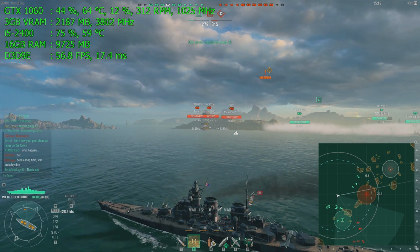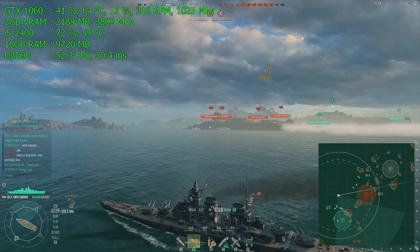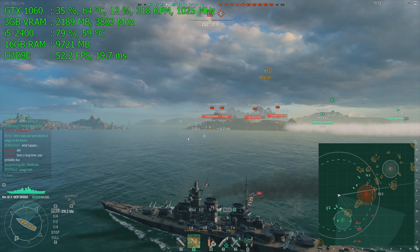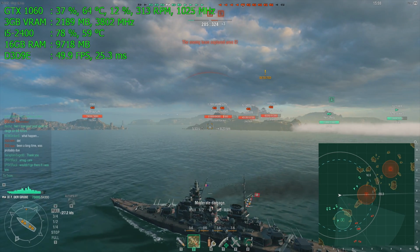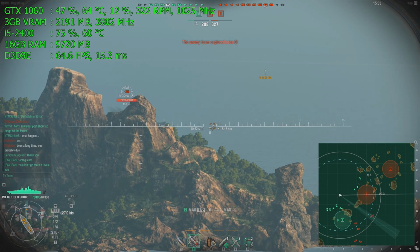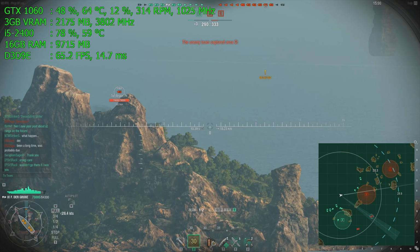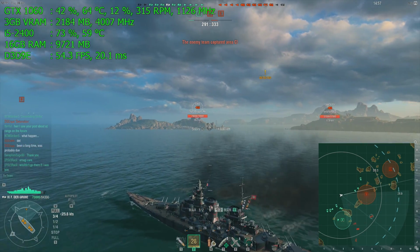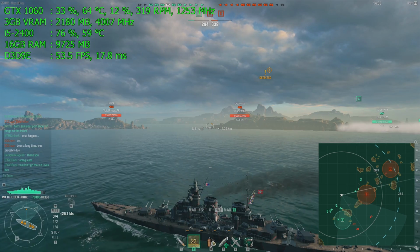The GTX 1060 is basically bottlenecked by the i5-2400 in World of Warships at 1080p at high detail. Set it to 1440p at very high detail, and that situation may very well change. It may reverse, and it may be the graphics card limiting it. Likewise, in Battlefield 1, the GTX 1060 wasn't remotely bottlenecked by the CPU. They were both running at basically 100%.